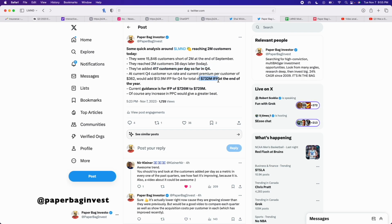So essentially, if they keep the exact same run rate of customer growth with the same premium per customer, they're going to hit 732 million of in-force premium at the end of the year for Q4. And the guidance says 726 to 729. And of course, if we increase premium per customer anyway, that's going to increase the entire customer base that amount. So I put this into my model.